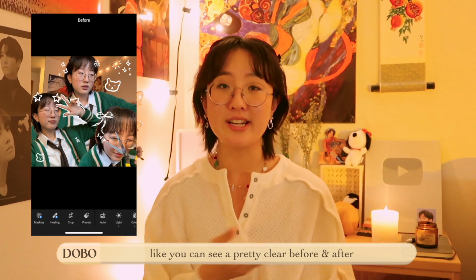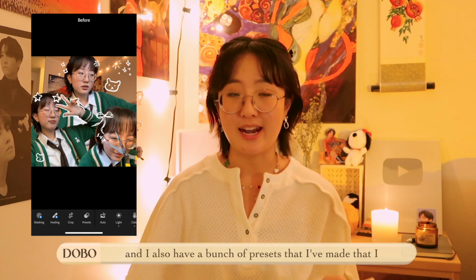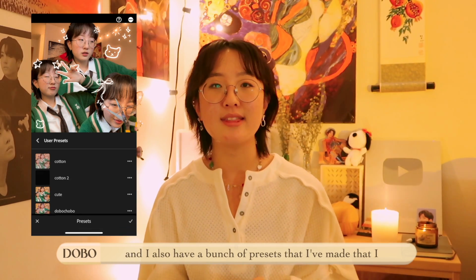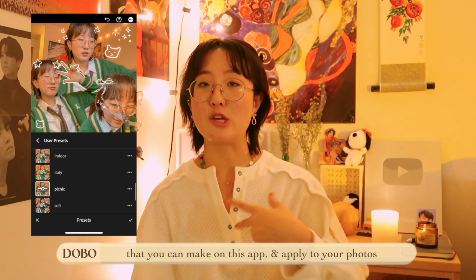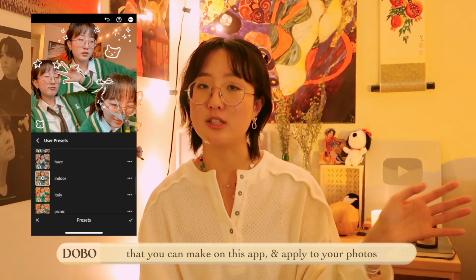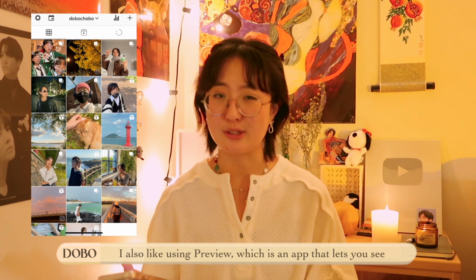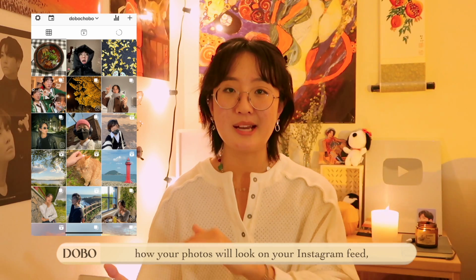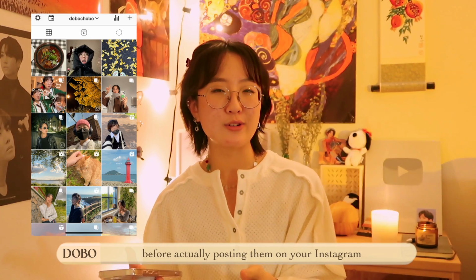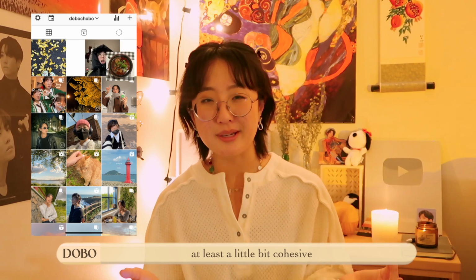You can see a pretty clear before and after with my most recent Instagram photo. And I also have a bunch of presets that I've made that I kind of just rotate through. Presets are basically filters that you can make on this app and apply to your photos. I also like using Preview, which is an app that lets you see how your photos will look on your Instagram feed before actually posting them. And I just like to check this to keep things looking at least a little bit cohesive.